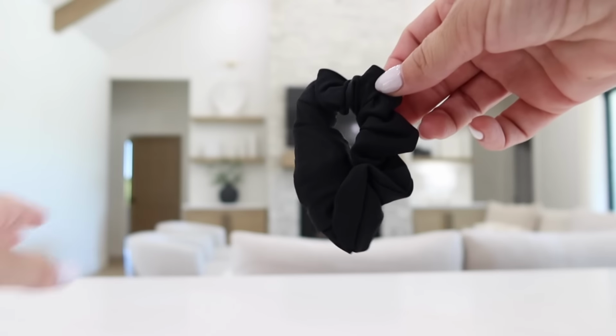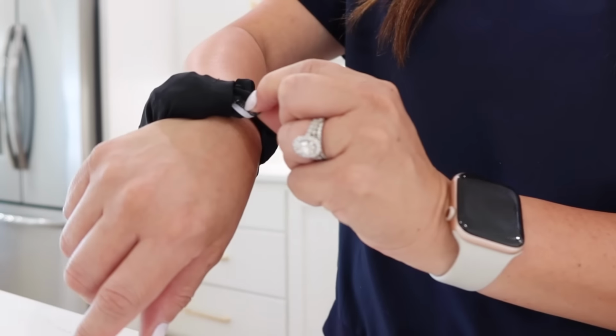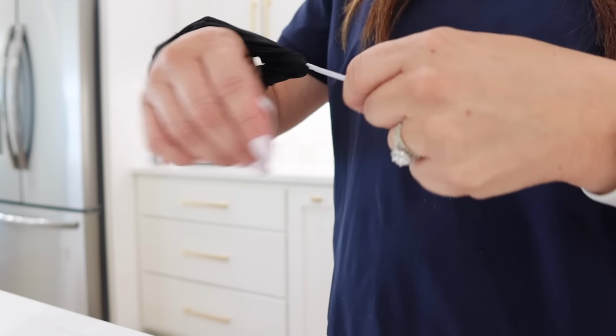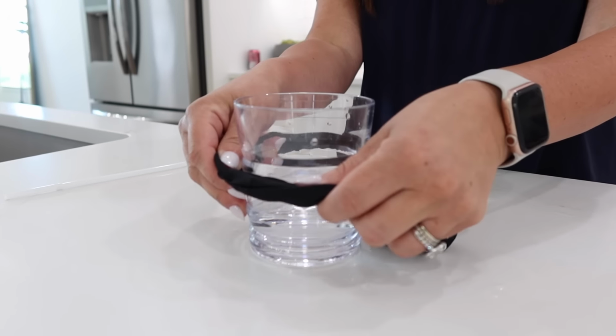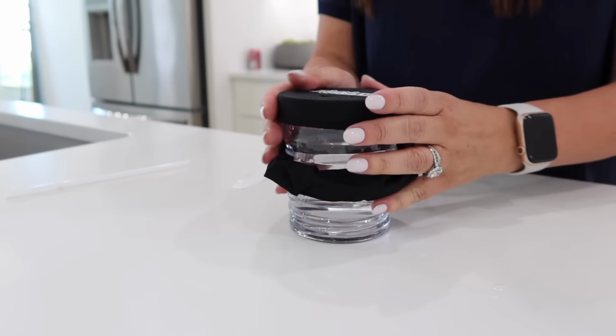And it's essentially just a scrunchie you wear on your wrist, which most kids do. You could also just throw it in a purse, hook it onto a purse. But out of it comes this cover for your drink, and then you can put your straw through it. You can even put your scrunchie on the drink too, but you could leave that and just put it onto your drink, and then it covers it so no one can come by and drop anything into their drink.